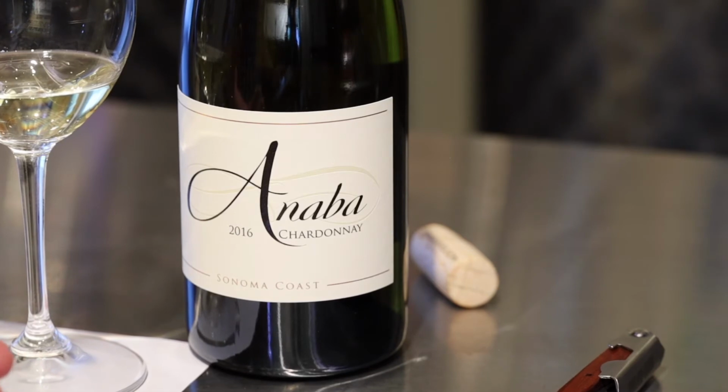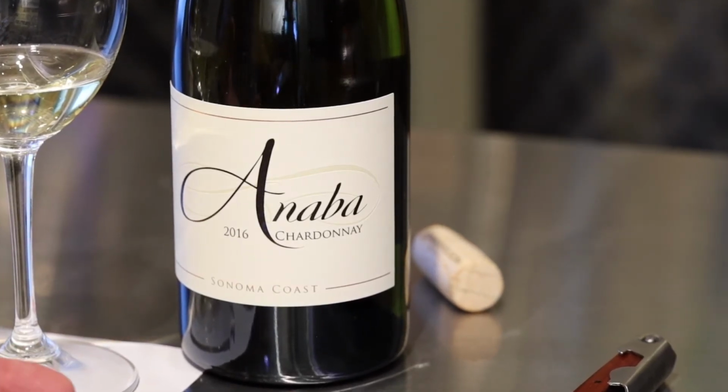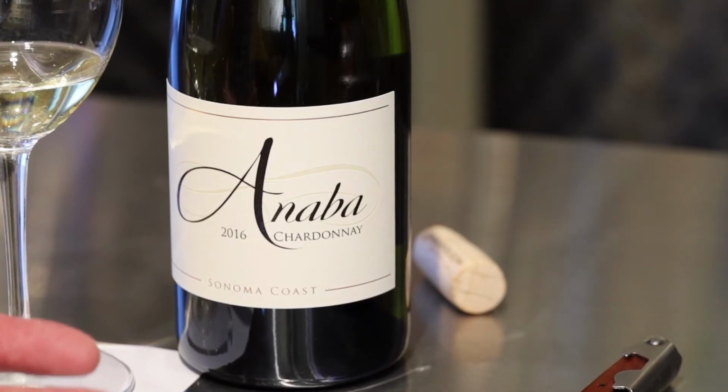It's got the high acids in it that are keeping it a little bit more fresh, like French Chardonnay, but at the same time, there's still that full body and the ripe fruit in there. That's classic California attitude.